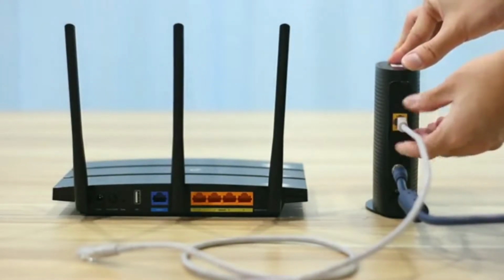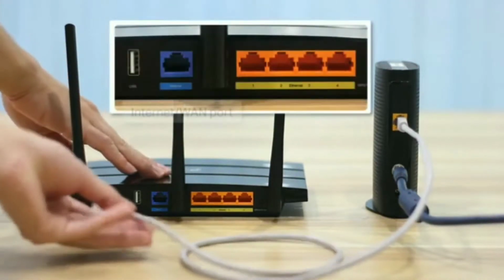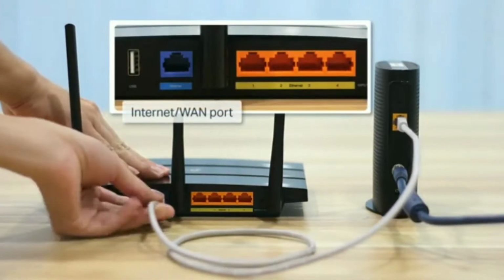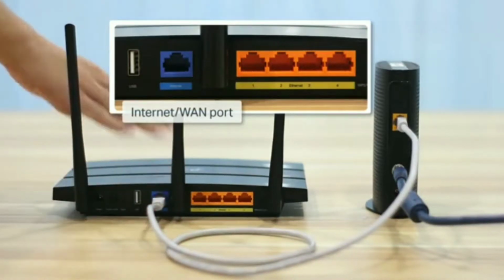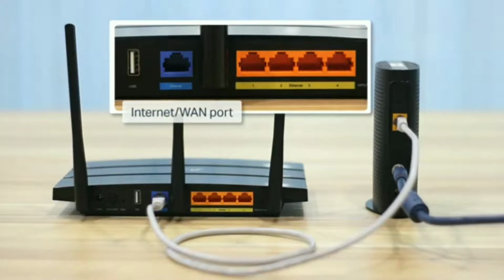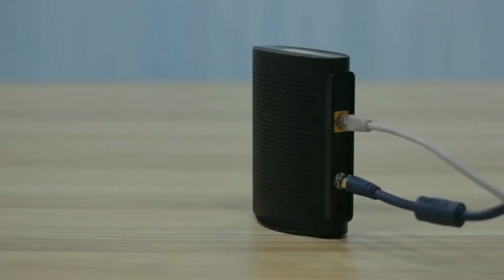It has dual frequencies where you can expect to get speeds of up to 867 Mbps on the 5GHz frequency and 300 Mbps on the 2.4 GHz. Of course, these speeds will be influenced by your ISP and other factors, but you have a good idea of what you are getting with this router.